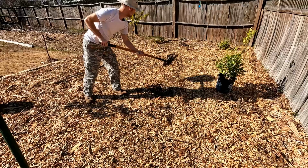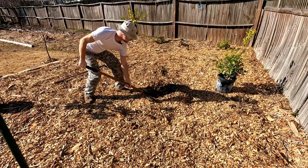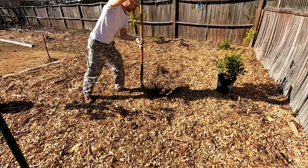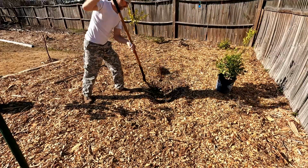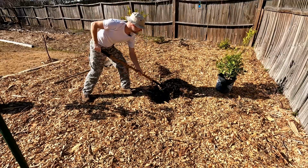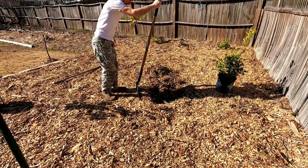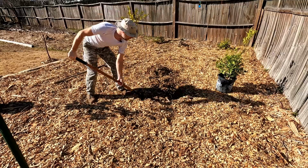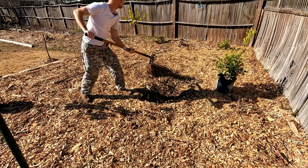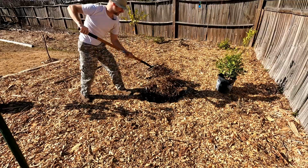This way you can see just how deep some of these chips are, because I think this is gonna be one of the deeper spots. It just kind of goes and goes and goes. Probably have to make this a little bit wider so I can get a nice deep spot shoveled in. Let's come over here just a little bit more. I'm gonna make sure that we can get a nice hole, nice wide hole. Yep, this just keeps on going.